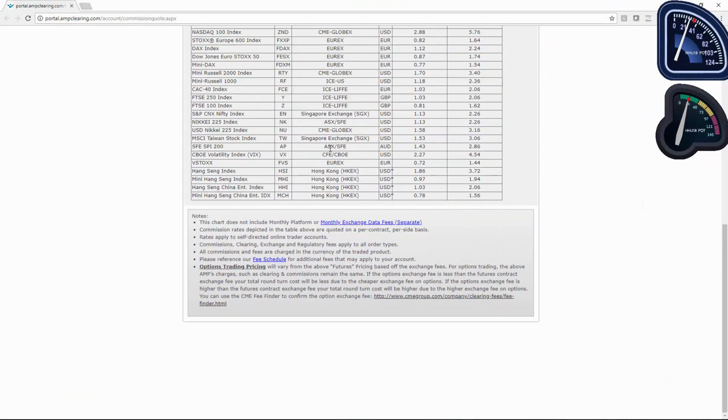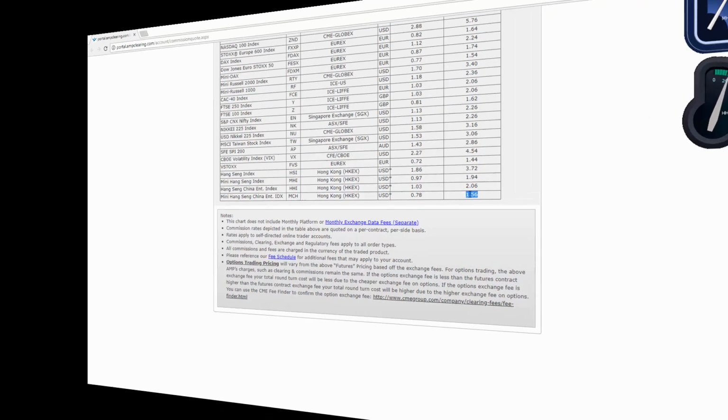So this is from the AMP Futures website, and as we can see, the mini products here are just $194 and $156 per round turn to trade. Now, that's in US dollars. It's the all-in price, but you can expect it to fluctuate slightly because the exchange fee part is actually in Hong Kong dollars. Now, there's also going to be a $15 a month fee for the market data.